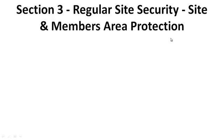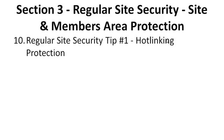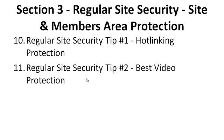Now, regular site security covers site and members area protection, kind of like how to protect your product files, hot linking protection. Basically, if somebody links to your 200 megabyte zip file and they're linking to you, you want to be sure to protect it so that they can't link it. And if you turn on hot linking protection, what that will do is it will disable that person linking to your site.